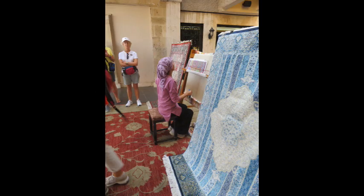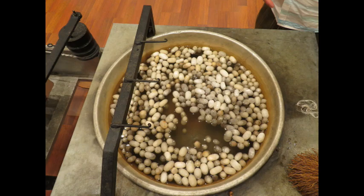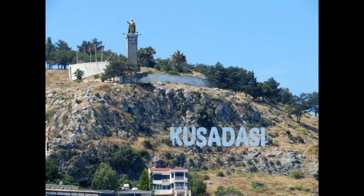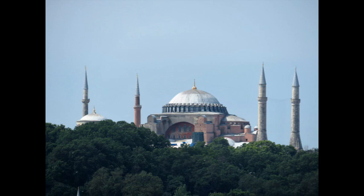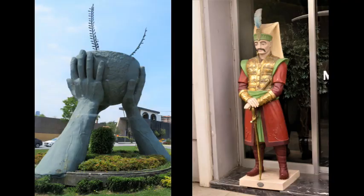In Kusadasi, we visited a rug-making factory, which makes it from silk. These are silkworm cocoons. They get a mile's worth of thread from one cocoon. Next, we moved on to Istanbul, which has an amazing number of mosques and minarets. But here is a bank of ATM machines. Note that the minarets almost look like missiles.